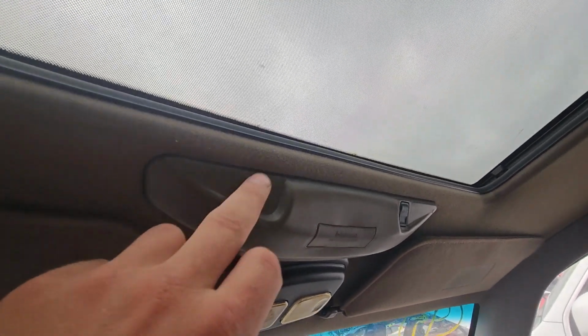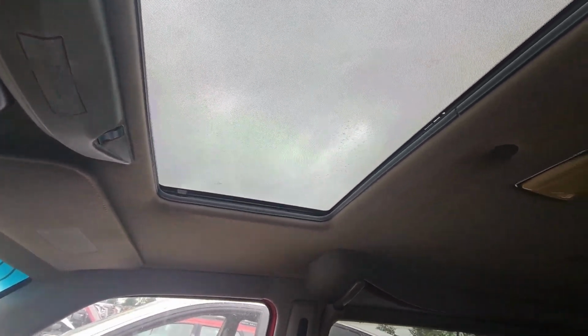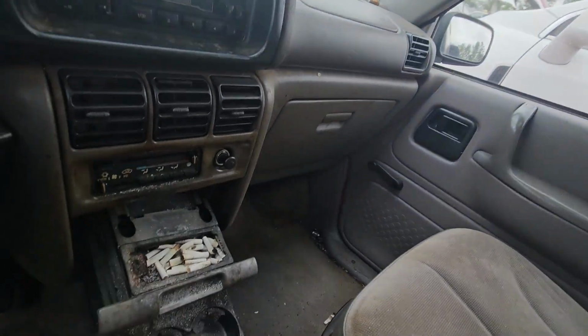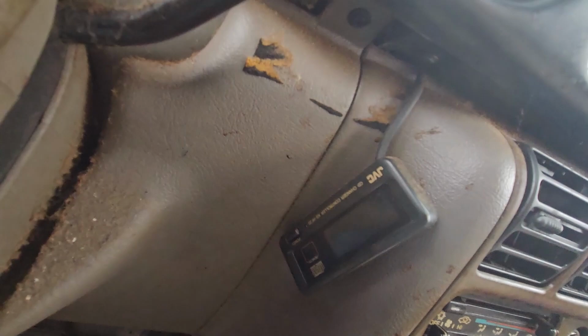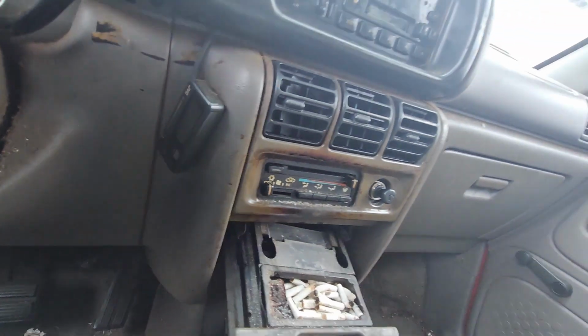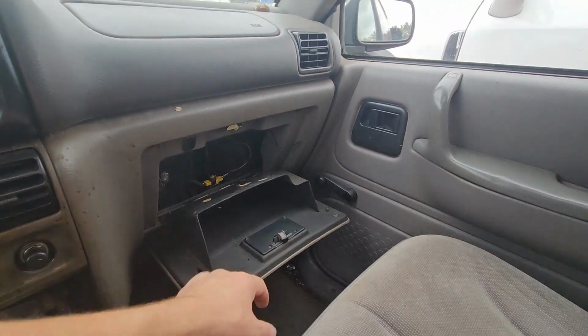I think that would have made it hard to put this sunroof little switch in. That's cool. And they cut the headliner up for it and did a really good job. Headliner's not too bad. I got a bubble right there. Oh my god, it's so gross in here. What is some little remote JVC disc changer? That's cool. There's a disc changer in this somewhere, or was. Nothing in the glove box.